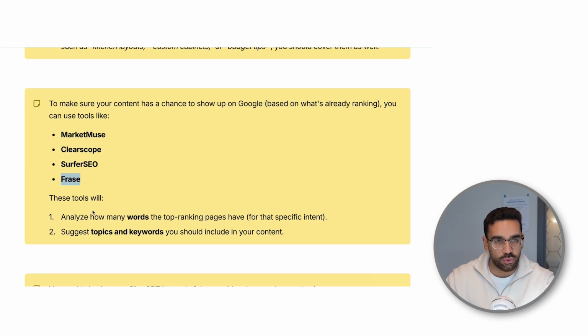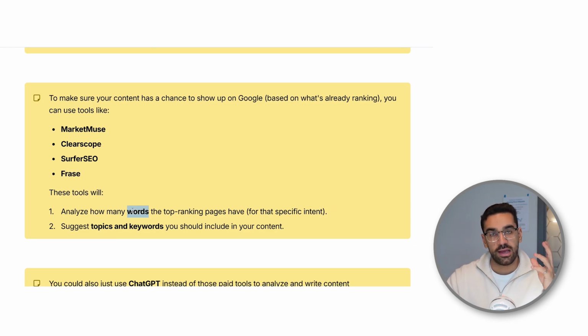And basically what these tools do is they analyze how many words the top ranking pages have, and they'll suggest topics and keywords that you should include in your content, and they'll usually give you a score. So let's say if you have around 1,000 to 2,000 words and you mention all these topics, you have a content score of 90, meaning that your content has a good chance to rank.